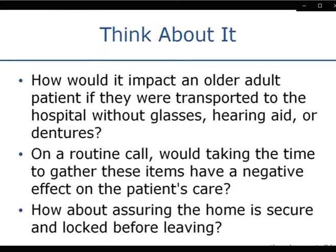On a routine call, would taking the time to gather these items have a negative effect on the patient care? And the answer is no, not on a routine call. Again, there's only 3 real time critical situations that we deal with. One is a stroke, one is a heart attack, and the other is a life-threatening traumatic injury.